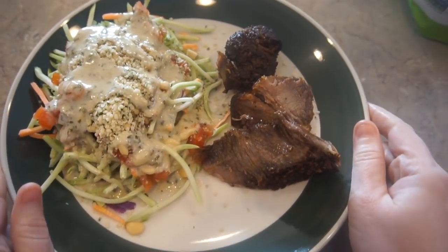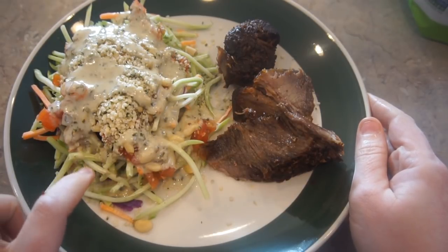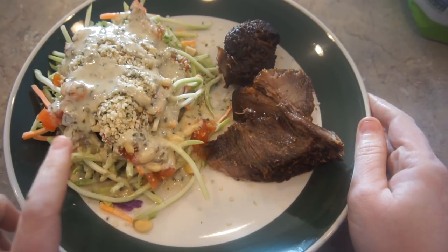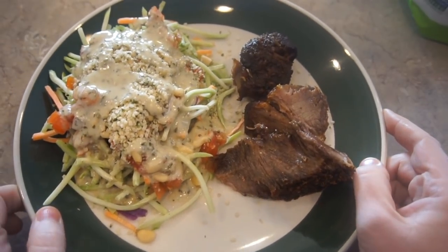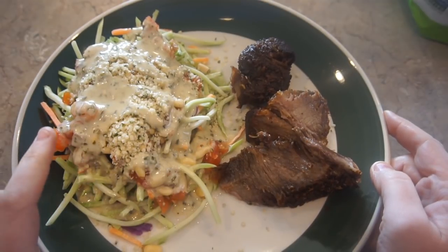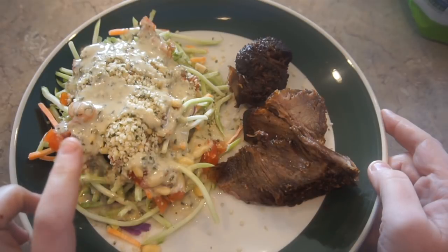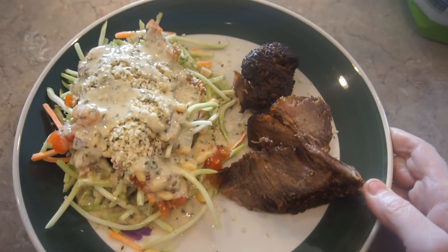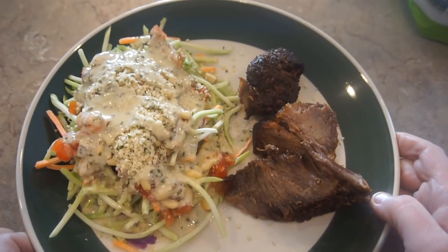All right, so for lunch I have my salad, which is just been made up of about 1.5 cups of broccoli slaw, 2 tablespoons of a homemade garden salsa, 1 tablespoon of pine nuts, 1.5 tablespoons of hemp hearts, and then the dressing I used was Primal Kitchen's Green Goddess dressing, which was about another 2 tablespoons.